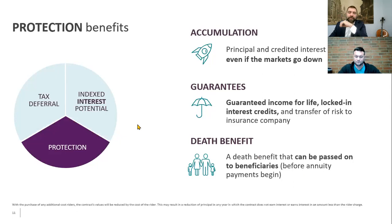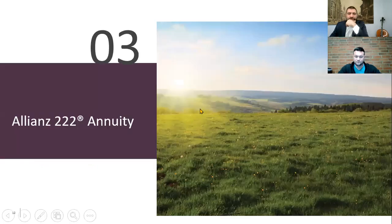So that's the death benefit. Any questions about that? Does that make sense? So those are the majors: tax deferral, index interest potential, and then in the protection field, it comes with accumulation, guarantees, and death benefit. Everyone good?